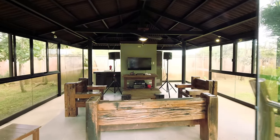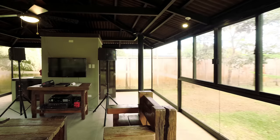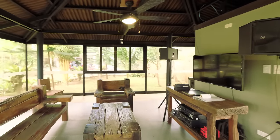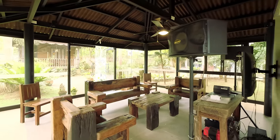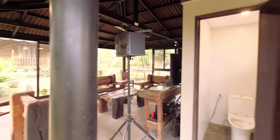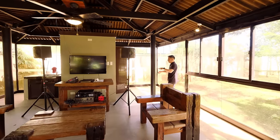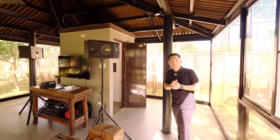Wow, so upon entering, it's enclosed, no? It's a complete music room. You have seating space, a monitor, a soundbar and speakers. Of course, you have a kitchen or wash area right there. Plus, no need to go outside because right here you have a toilet. At least walang interruption, no? Lalo na pag mga bonding moments.